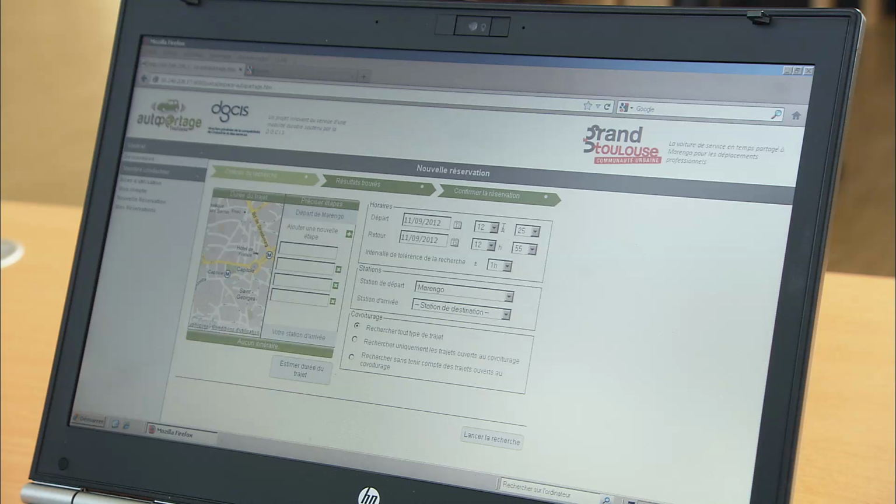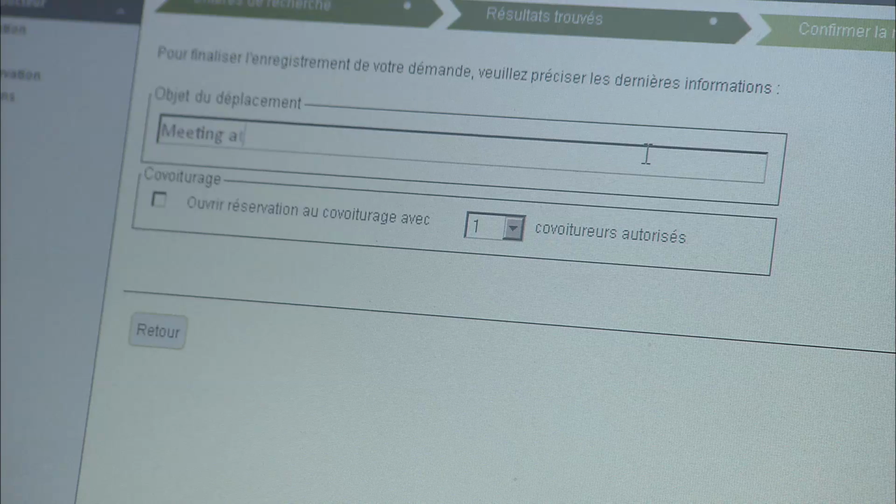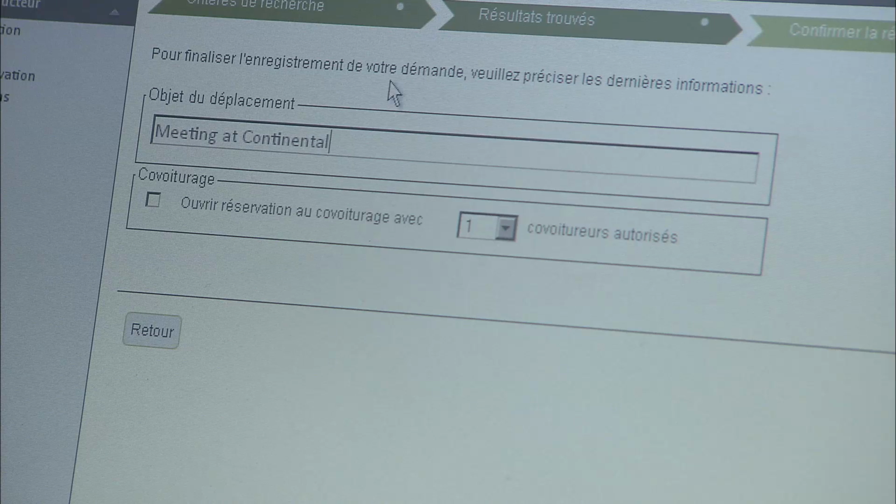The Autopartage Toulouse car-sharing system also represents an ideal solution for the management of a company's vehicle pool per corporate ID card. Reservation of a vehicle takes place on an intranet portal, on which the desired time of rental begin and rental purpose are registered, as well as passengers and the time of vehicle return.